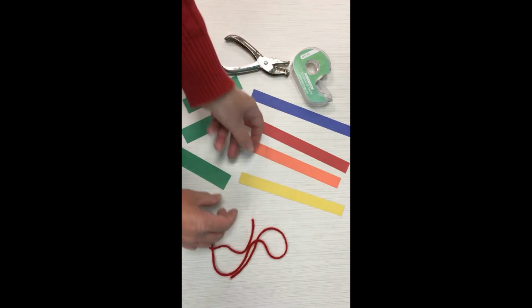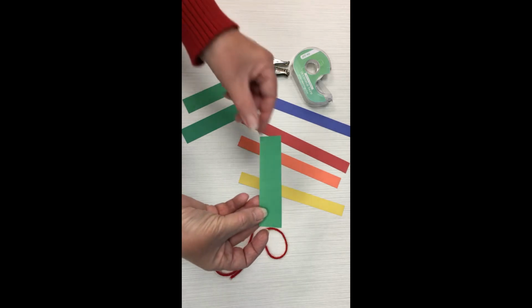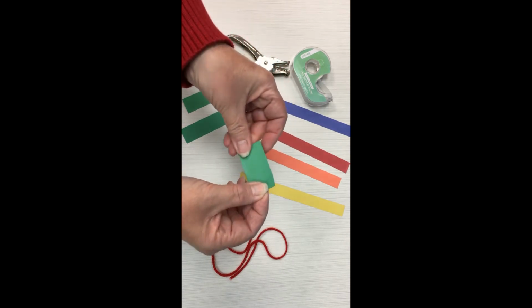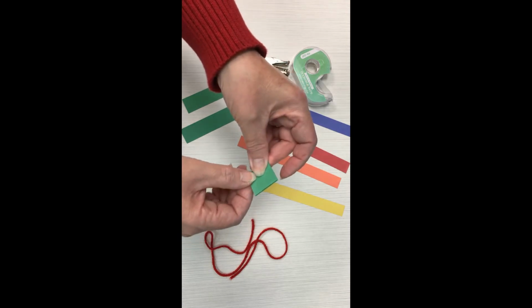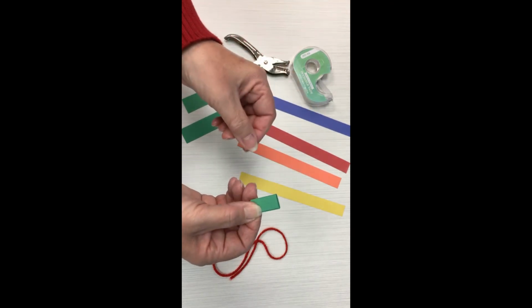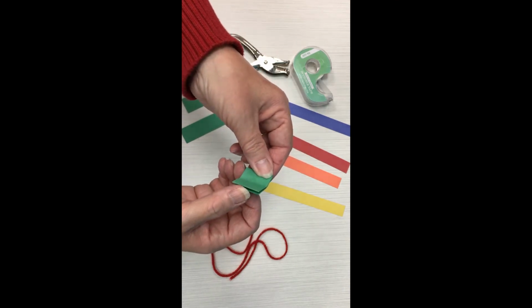The first thing we're going to do is make the plug for the Christmas light. To do that, take one of your pieces of green construction paper, and we're going to fold it in half 3 times, just like this. We'll fold it in half once, then we'll fold it in half again, that's 2 times, and now we're going to fold it in half one more time, that's 3 times. So it's very small. Then we're going to unfold it.